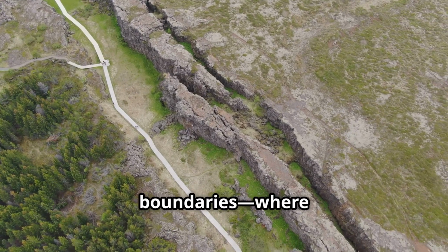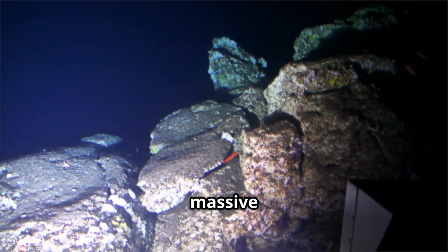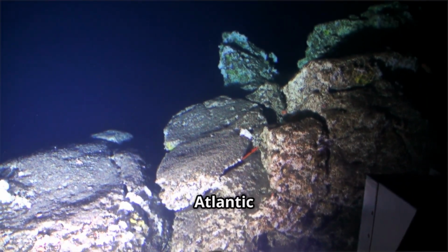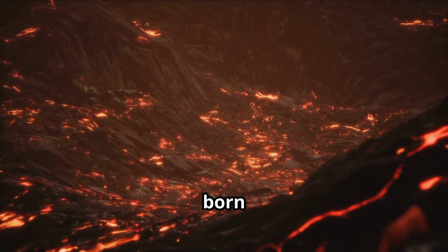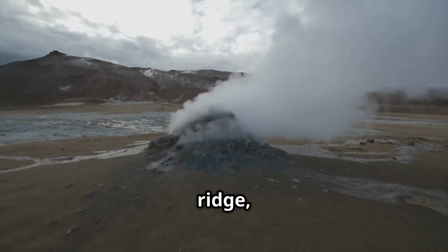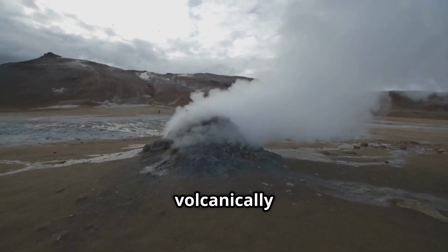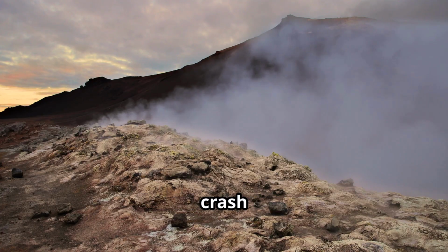First, divergent boundaries, where plates move apart. Picture the mid-Atlantic ridge, a massive underwater mountain range splitting the Atlantic Ocean floor. Here, new oceanic crust is being born as magma rises from below. Iceland sits right on top of this ridge, which is why it's one of the most volcanically active places on Earth.